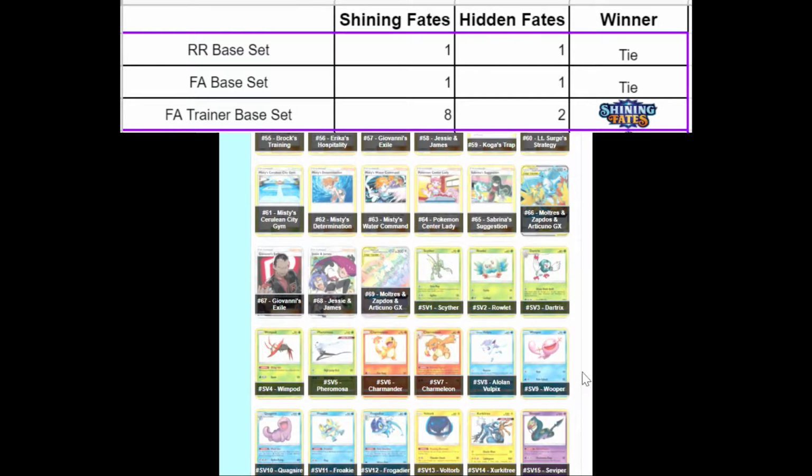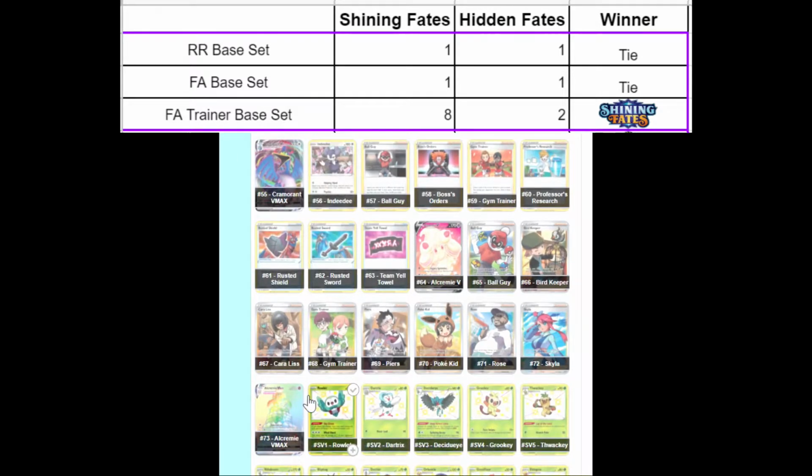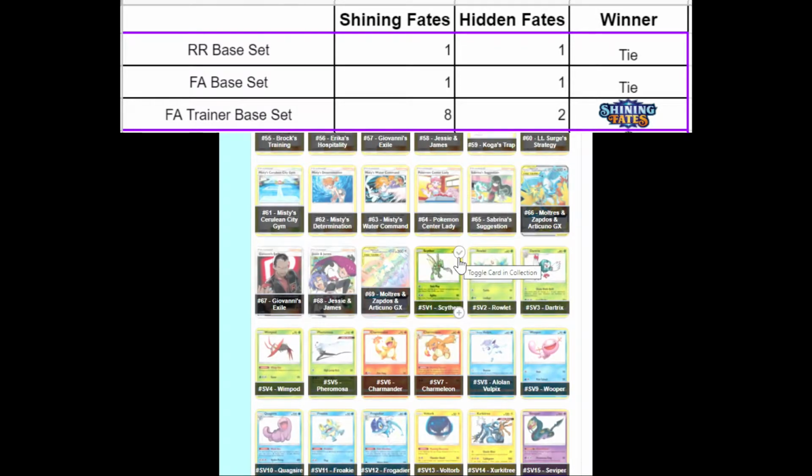Next up, we have the rainbow rares, which are the same concept. As you can see, for Hidden Fates, we have the birds as a rainbow rare, and for Shining, we have the Alcremie VMAX as a rainbow rare. So again, it's a one-to-one comparison. I think we can call those both ties for what it's worth.